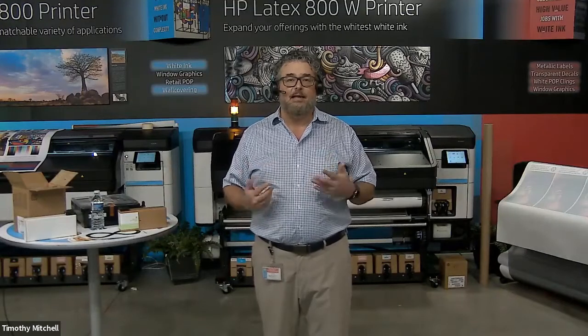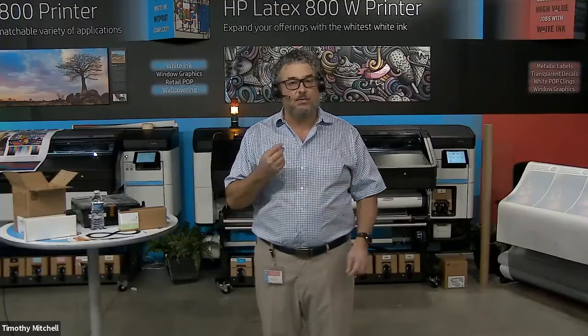HP Latex ink technology was developed as a water-based answer really at the time to solvent and to a lesser extent UV. There's effectively three outdoor durable technologies on the market: solvent, UV, and HP Latex. Latex is a brand name for synthetic resin copolymer. We couldn't get our salespeople to remember synthetic resin copolymer, so we called it latex. It is water, pigment, humectants, which lubricate the print nozzles, and then synthetic resin copolymer, or what we call latex.